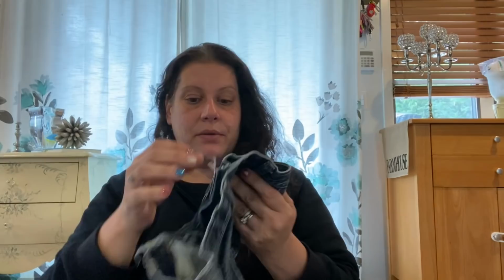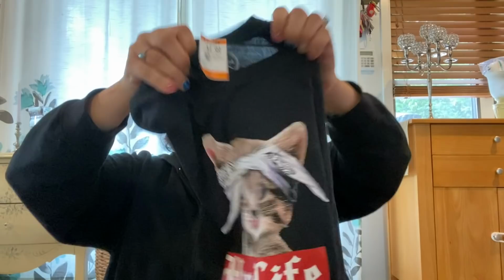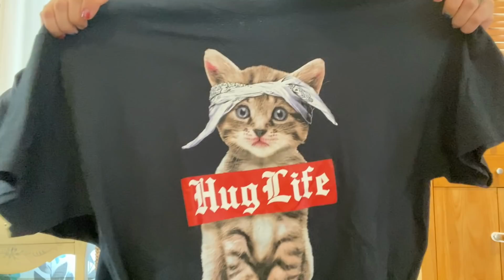And then I got myself one thing because I couldn't resist and it was silly. I don't know. And it was $4.99. What was I thinking? But it was $4.99. I mean, it's stinking adorable. I love it.